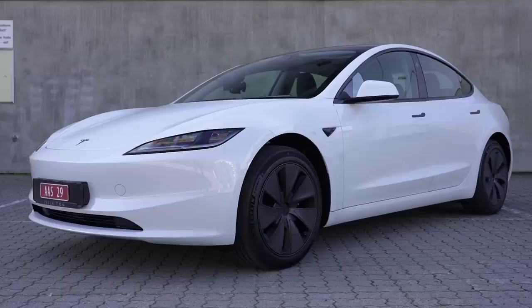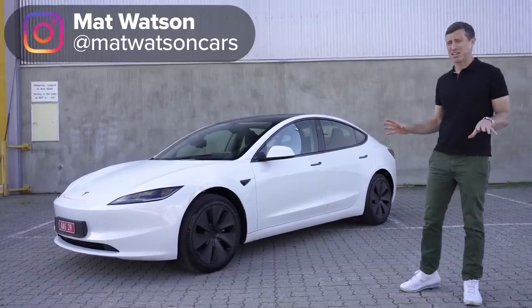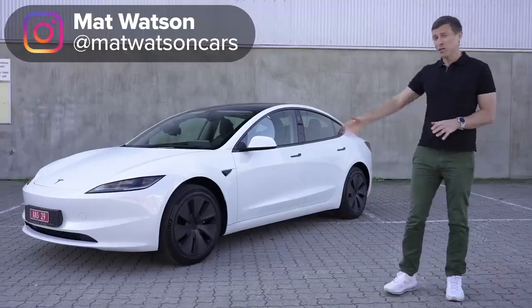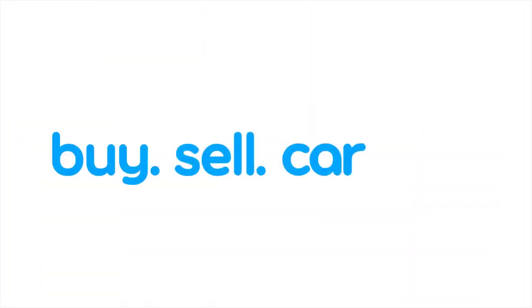This is the new Tesla Model 3. And Tesla have made a huge range of changes to the car to make it more luxurious and comfortable to drive. But have they worked? Well, I'm going to drive it right now to find out. And I'm even going to use a bit of science to find out if Tesla are telling the truth.